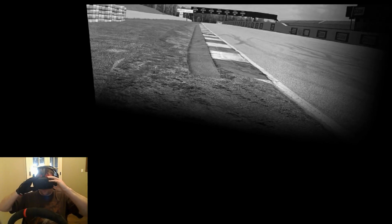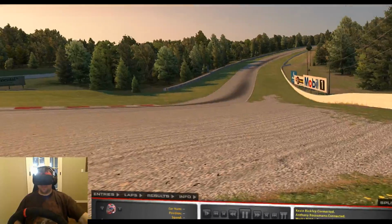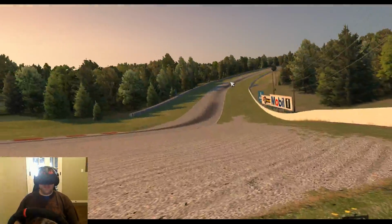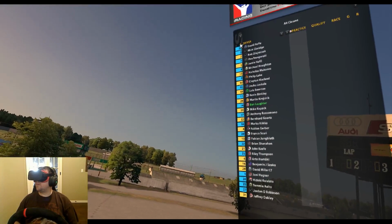So Mosport is a wonderful, amazing rhythm track. Very few corners, but just a great, well-designed track carved into the landscape. It does it all right. And anyway, I feel pretty racy today. Looks like a big Audi field.